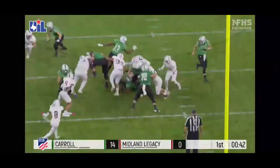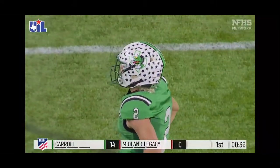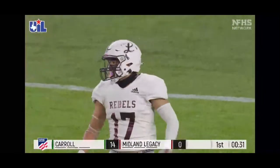Well, when Maryland shifted in over to the tight end position, he's big enough to play tight end. You knew it was probably going to be a run there. And they are just, like you said, imposing their will on the Legacy defense. Yeah, R.J., Maryland goes 6'3", 200 pounds.